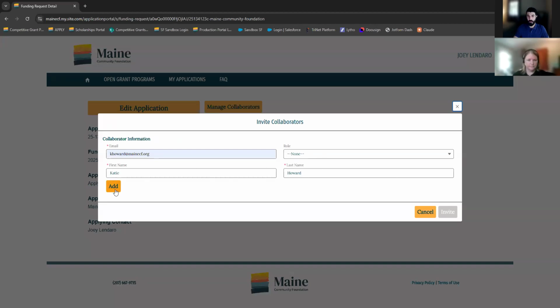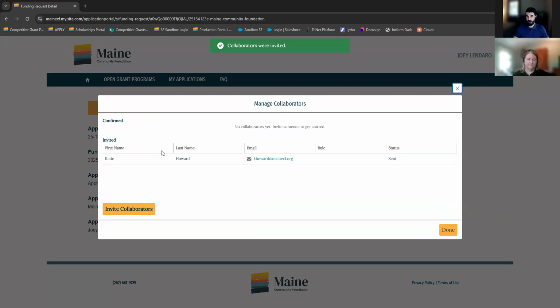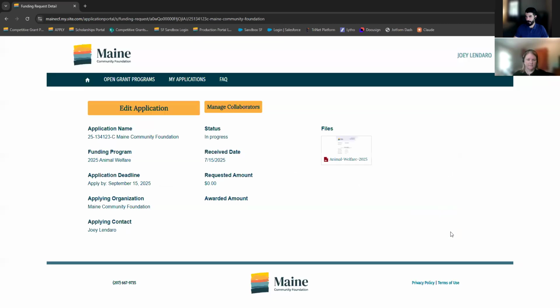So once you enter in the three required fields, you hit add. So Katie's been added to the list. If you wanted to add a second or a third collaborator, you would go through the same process: email, first name, last name, add, and then to complete it, you just press the invite button. And it says that it has been sent, so you can see it there.